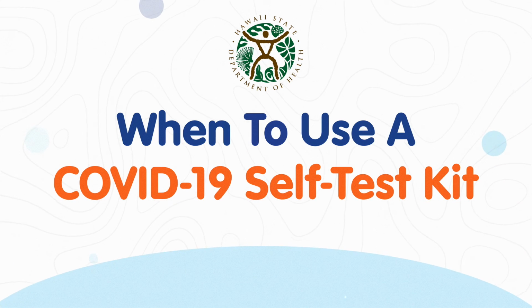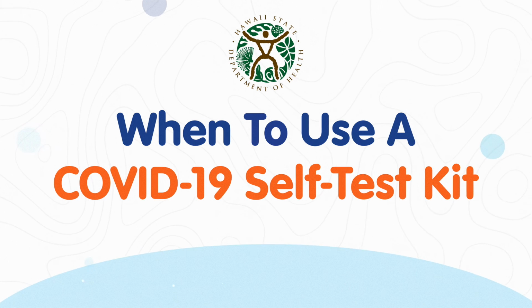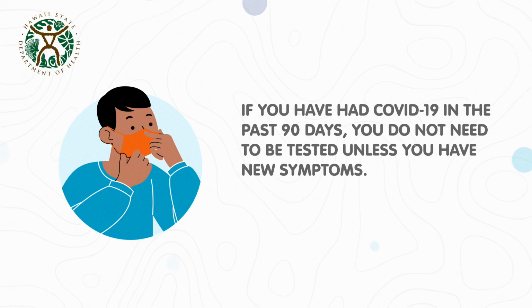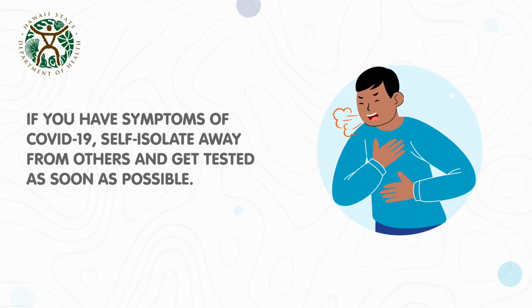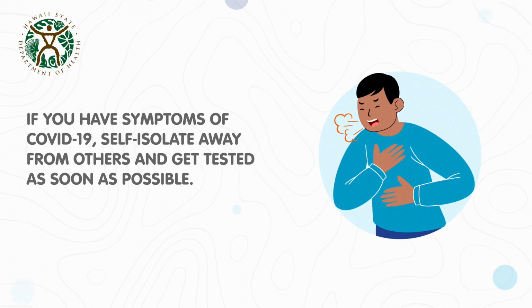When to use a COVID-19 self-test kit. If you have had COVID-19 in the past 90 days, you do not need to be tested unless you have new symptoms. If you have symptoms of COVID-19, self-isolate away from others and get tested as soon as possible.